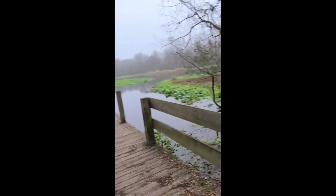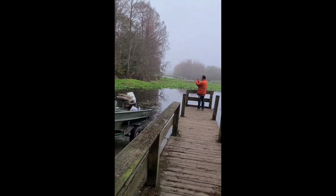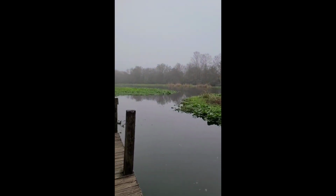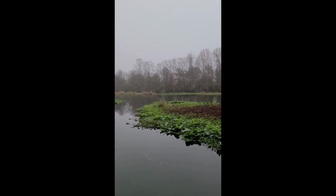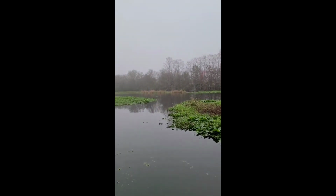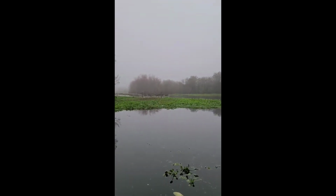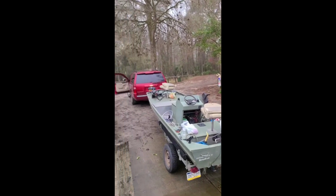Putting into the lower end of Rodman Dam into the Ocklawaha River. Up above, it's a huge body of water. Down here, it's going to stay kind of narrow, but it is the same body of water, and it's a beautiful spot to put in. All right, let's do it.